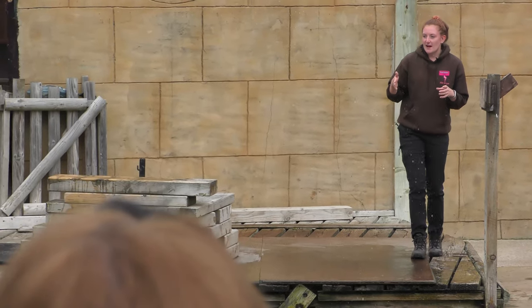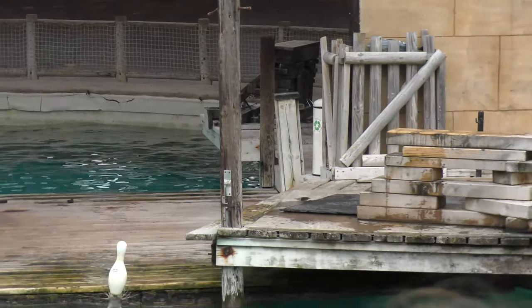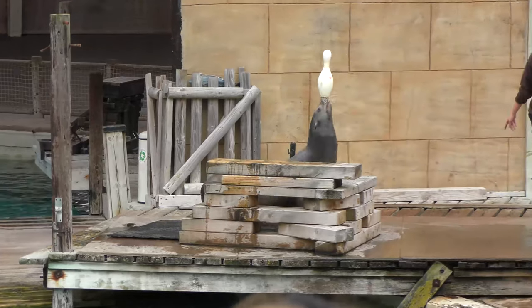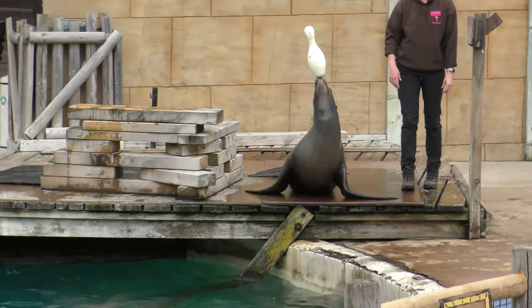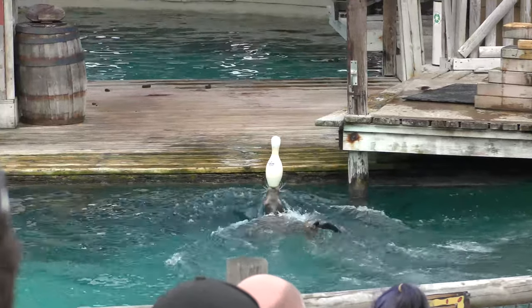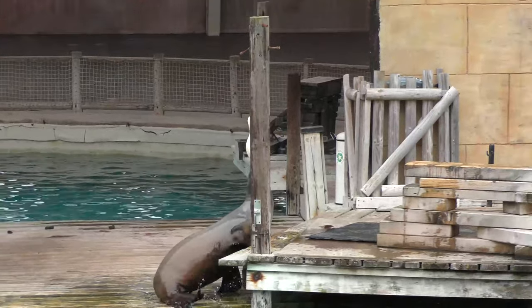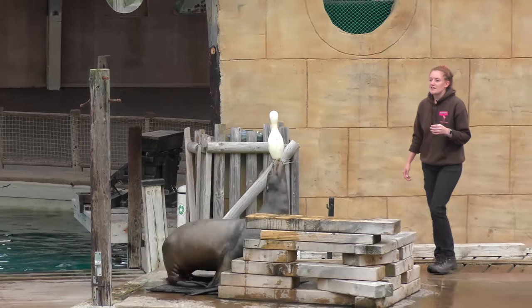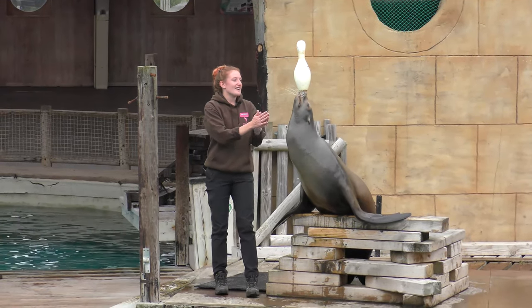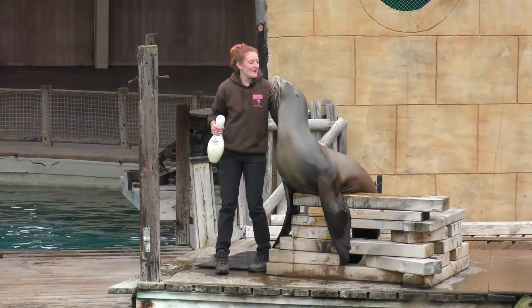So when a fish swims, its tail creates ripples in the water. These whiskers send vibrations, and he's able to find his food that way. Now he loves to show off, so shall we see that again? He can actually dive in the pool and he won't drop his skittle off his nose. Very charming. Now these whiskers mean that the sea lion can actually survive in the wild. Even if they do go blind, they can still hunt and find food. That was absolutely excellent. I'll hand that back.